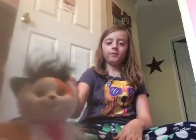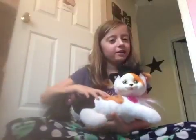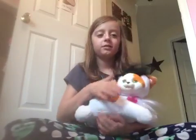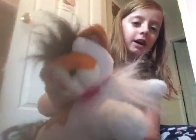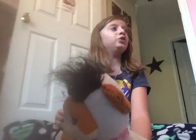So, today we will be seeing what is inside of this little cat. It's not real. See? It's not real. Has a hard face. Yeah, that's not normal for a real cat. Bless you, cat.